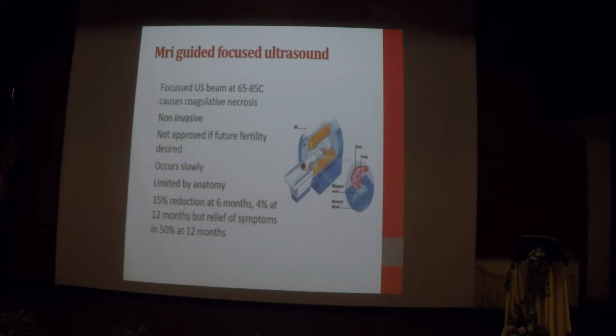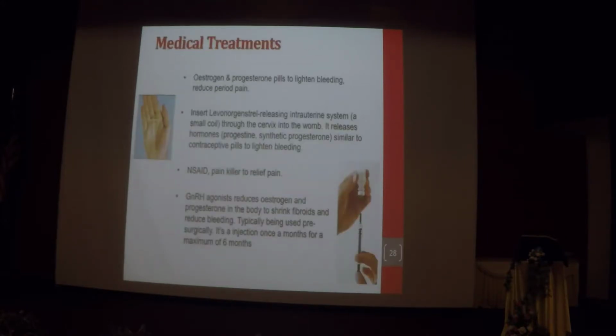The focused ultrasound beam, usually at 65 to 85 degrees centigrade, causes necrosis. When it causes necrosis, it also causes pain and inflammation. But if the myoma is big, this will not work and it will fail. If there are a lot of myomas, it will also fail. So the symptom relief is very small and the recurrence is high. So now HIFU, MRI-guided ultrasound, and UAE are not among the recommended options in the West currently. So let's zoom into medical therapy.